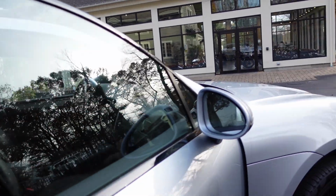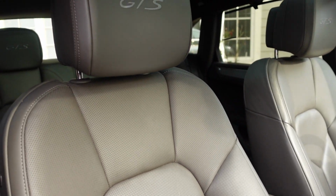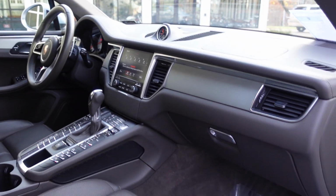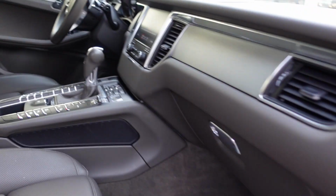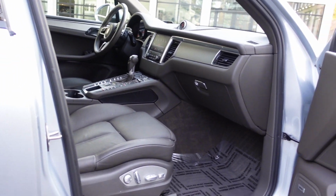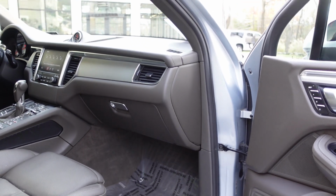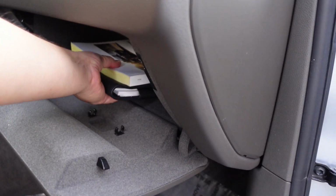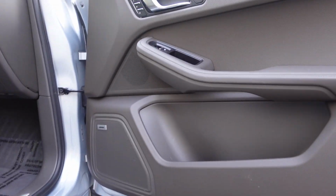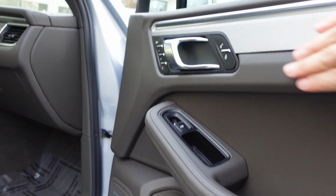Stepping inside on the passenger side, beautiful, beautiful interior. The agate gray offers a nice place to sit, nice place to be. Offers very supportive seats in the GTS, adjustable in many ways, free of any contaminants, free of any tears or stitching, cracking. They're in wonderful, wonderful condition. Very supple leather. Glove box with a full owner's manual. Bose premium sound system. Door cards that are free of any chipping, delaminating, or scratches.